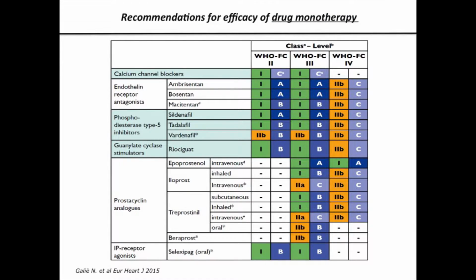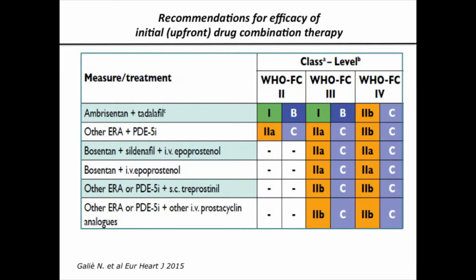Now, when we look at the monotherapy evidence, you can see that most of the drugs that we are using at the moment have a class of recommendation 1, based on, I'll say most of them, good studies, randomized placebo-controlled studies. We have that for ambrisentan, bosentan, and macitentan when we go for patients in function class 2 or 3, and we have that as well with the phosphodiesterase 5 inhibitors, sildenafil, tadalafil, and with the riociguat arm. So most of the oral therapy that we use as a monotherapy has very solid data to support its efficacy, and the class of recommendation is quite high.